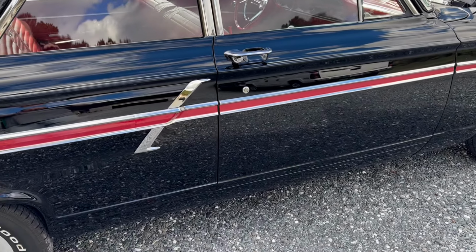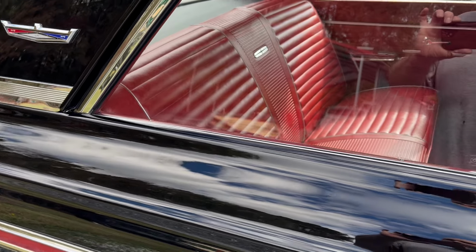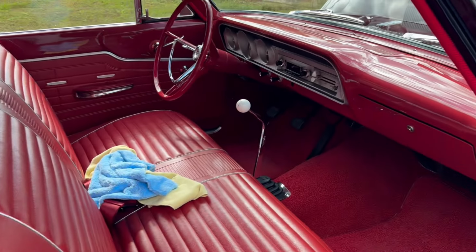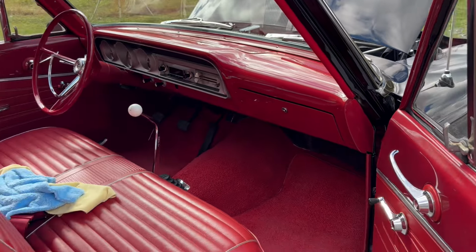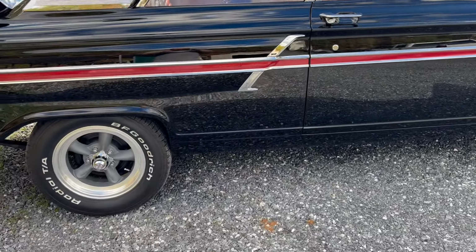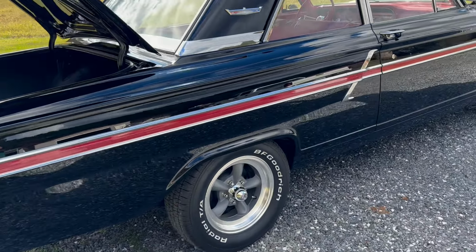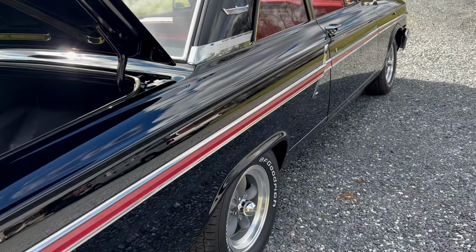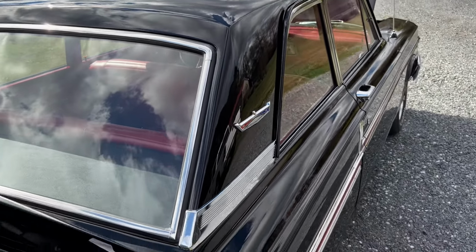All the rubber, the quarter glass windows. The glass is original. That's why it's scratched up in a lot of places. But like this right here, I like to never found that right there out of California. It has been a journey that I'm very thankful for. I have learned a lot on this car.